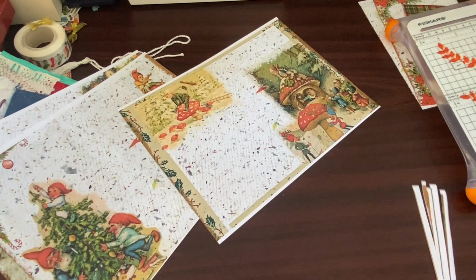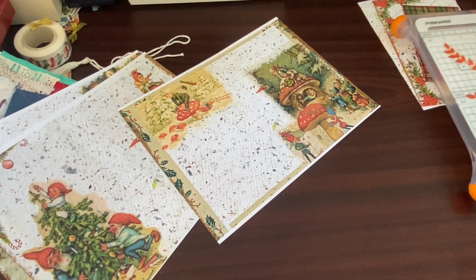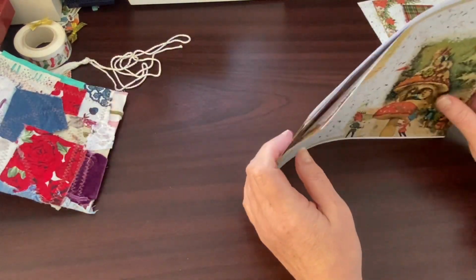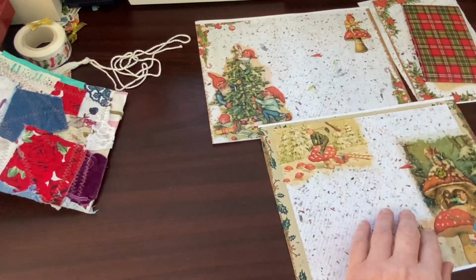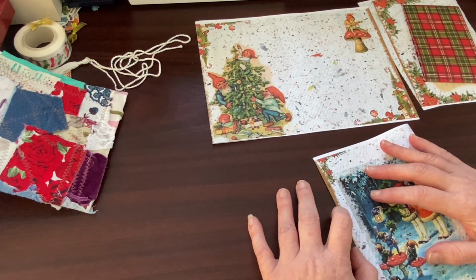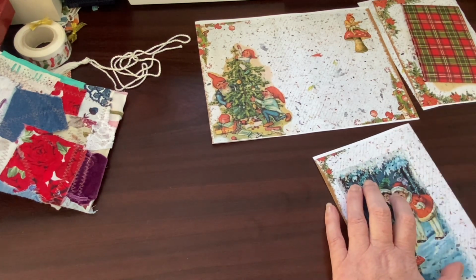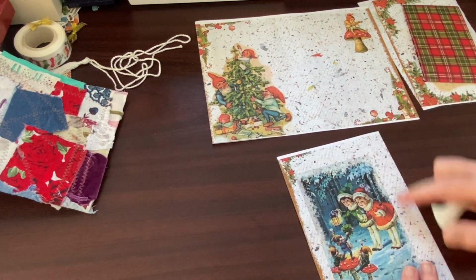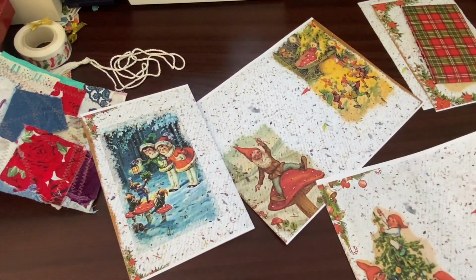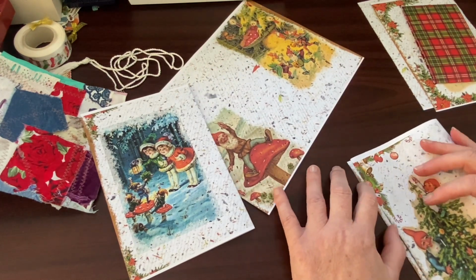So that's what I do. I take the edges off. Now I'm not printing borderless. I haven't printed this borderless because I think I've said to you once or twice before, some of the digitals I have, if I print them borderless, the image goes beyond the border, and you know, it either looks odd on one side or I lose part of the image that I want. I've done it with some tags. I'll show you in a minute.